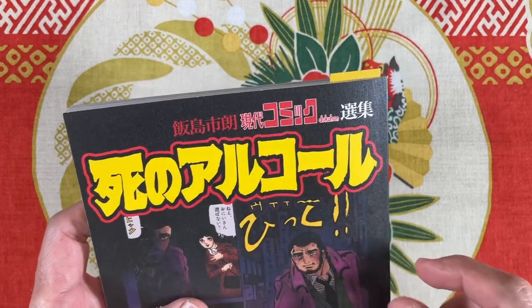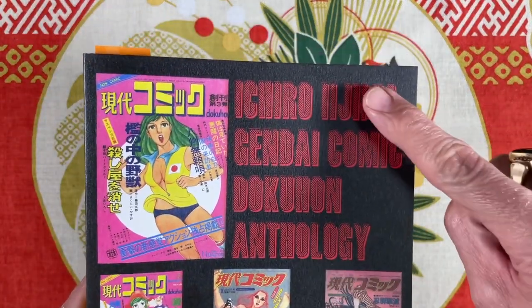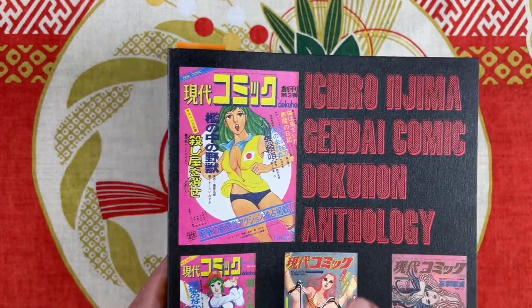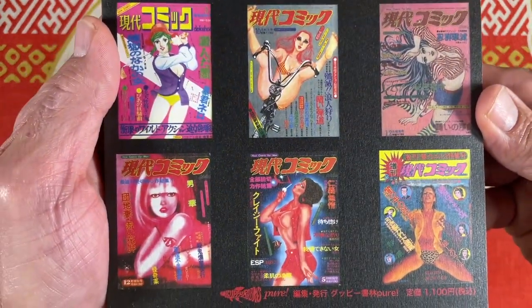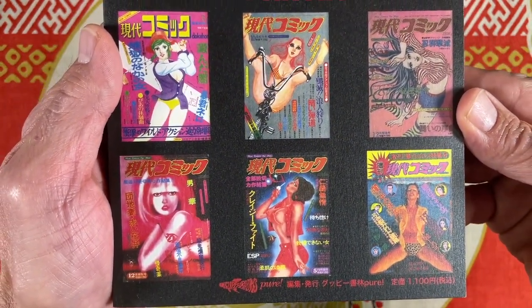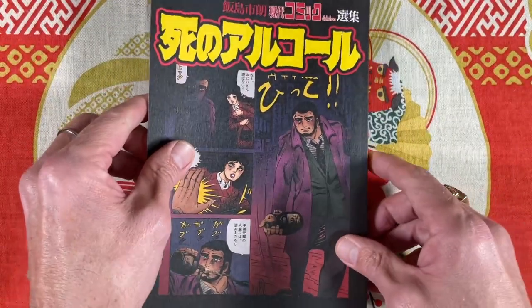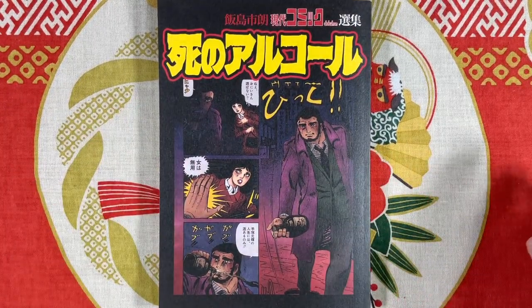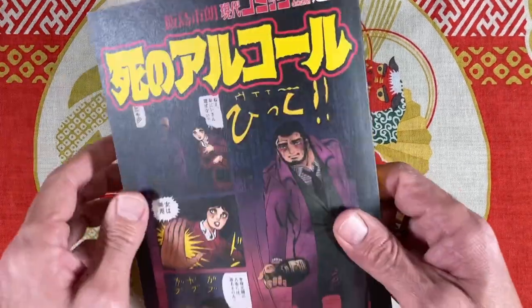Gendai Comics Dokuhon Special. Oh wait, it says right here, Ichiro Iijima, Gendai Comic Dokuhon Anthology. These are all from Gendai Comics. These are all stories that were published in Gendai Comics. Again, Gendai, fucking hard to find, my friends. I collect manga magazines pretty hard these days for my own collection, because you can find amazing mangaka in them, and then you can try to track down other works that they've done.